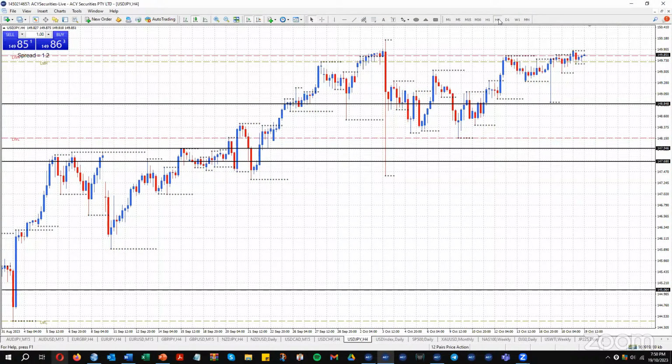And Slavy is saying, well, an intervention from the board, isn't it like free money to short pound yen close to 150 with a stop loss above? Well, I don't think there's ever free money, but it's a high probability trade.